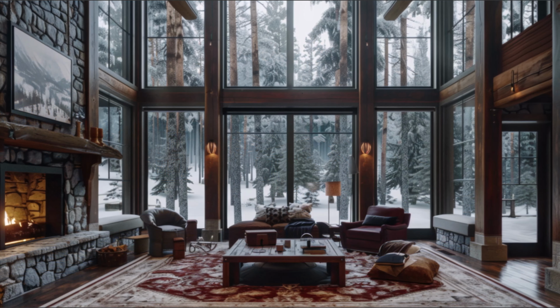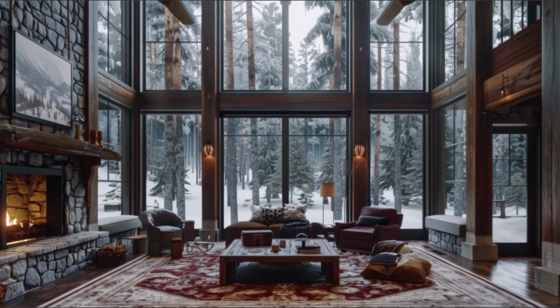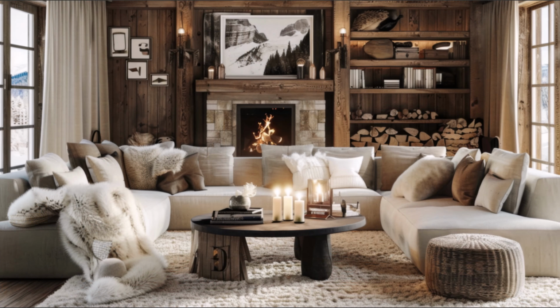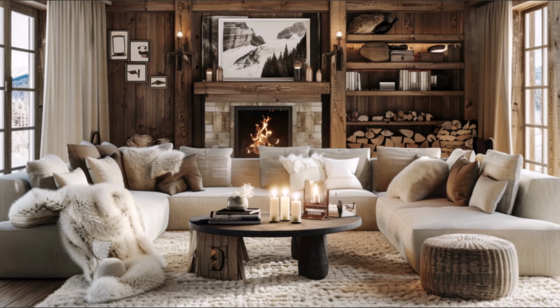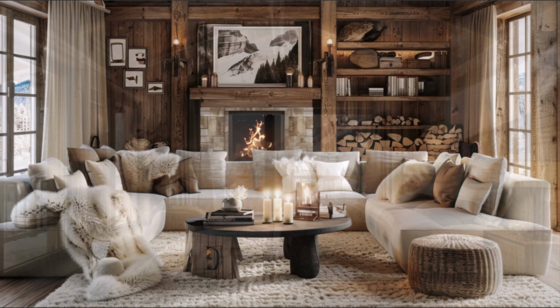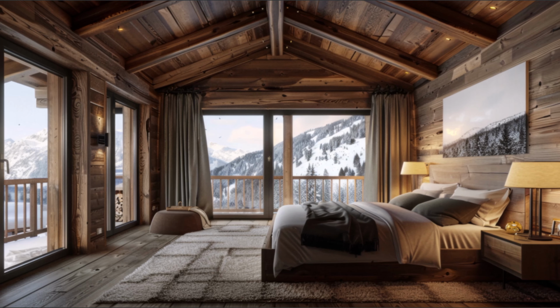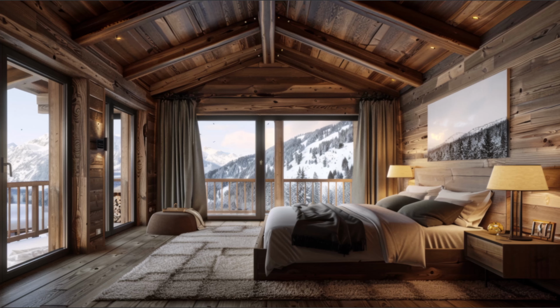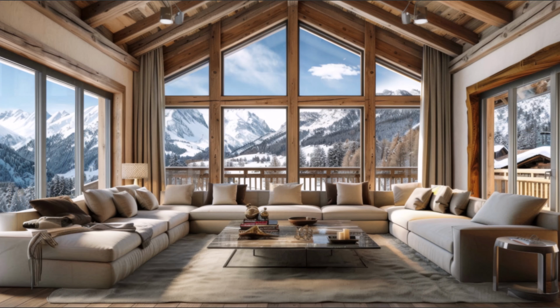Wood, stone, and wool are predominantly used in chalet interiors, emphasizing durability and warmth. Each material is chosen for its natural beauty and its ability to create a cozy, inviting atmosphere. These materials reflect the rustic and rugged landscape of the Alps.